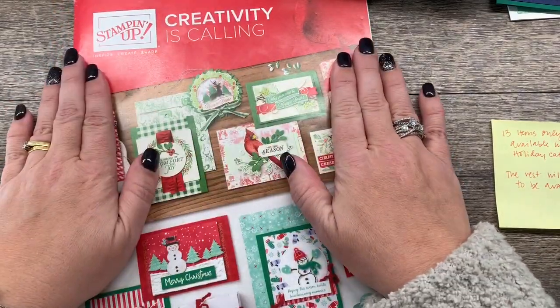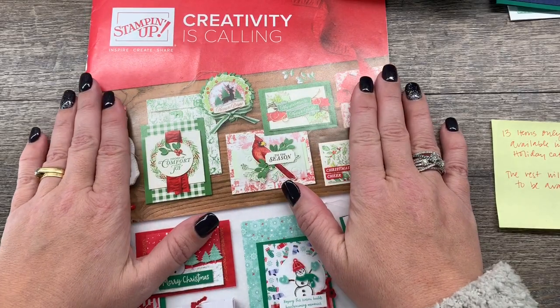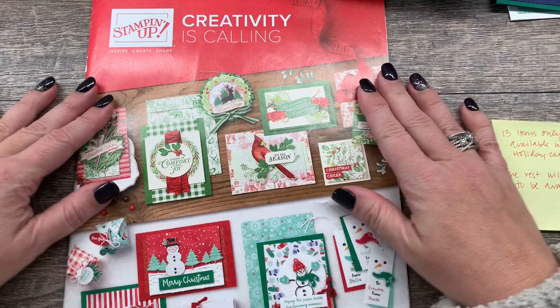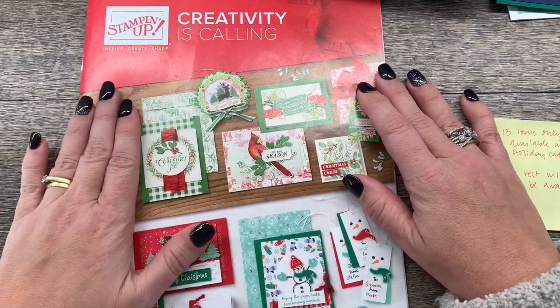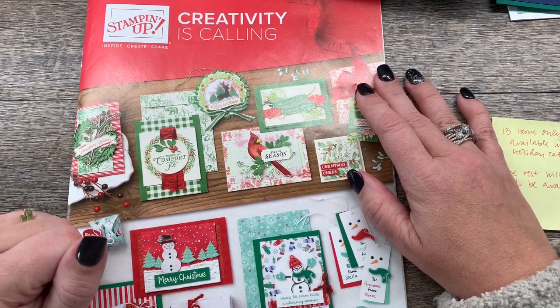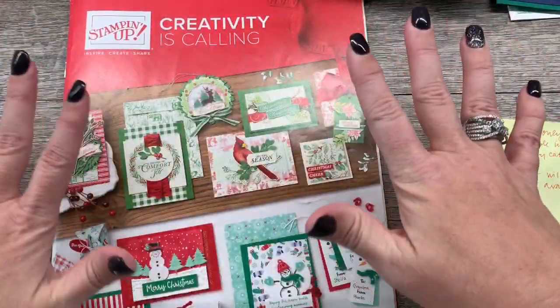It is making sense of the holiday closeout, discontinued, carryover list for Stampin' Up's holiday catalog. So I hope this is going to help clarify things for you. If you have any questions, of course, let me know in the comments below. I'm happy to answer them. And this will help you, I think, understand what's happening.